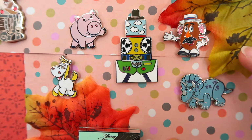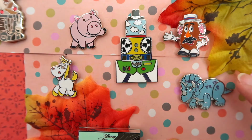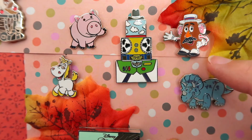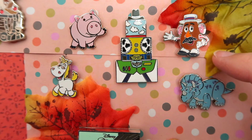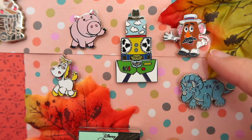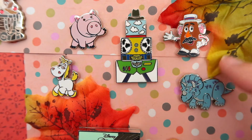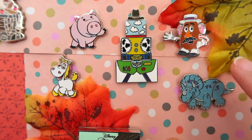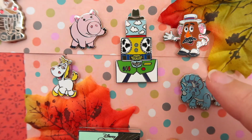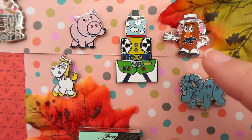And the last Disneyversary we're going to look at is, can you guess from these pins? Well, it's Toy Story, of course. In 1995, on November 19th, Toy Story was released. It premiered at the El Capitan in Hollywood. Oh my gosh. Wasn't that just amazing? Oh, Toy Story is such an amazing film series. All of them. I like all of them, 1 through 4.